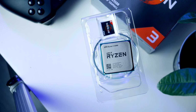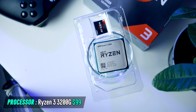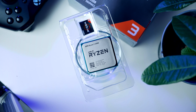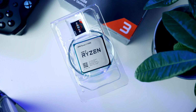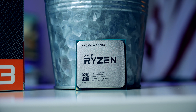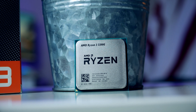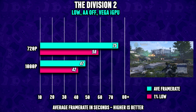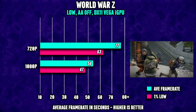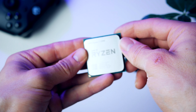For our processor, I chose the Ryzen 3 3200G. It has 4 cores and 4 threads with the base clock at 3.6 and 4 GHz turbo. Now this 4-core APU chip offers fantastic gaming performance for its price tag, and it can run many modern games and upcoming games at 720p. But in many cases, you're able to run your favorite game at 1080p with low settings and good frame rate.